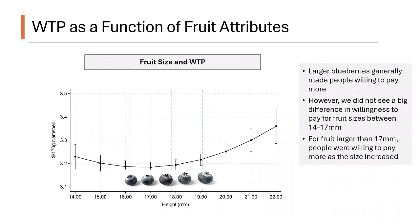So for fruit size, we also saw an increase in the willingness to pay with size. I have to mention here that we did not see a statistical difference in the price between 14 millimeters and 17 millimeters. After 17 millimeters, we found an increase in willingness to pay for berries. And that's something that has been mentioned, consumers wanting bigger fruit, right, or larger fruit in the market.